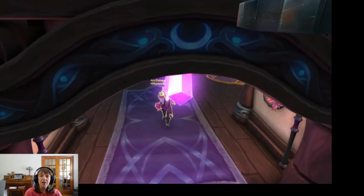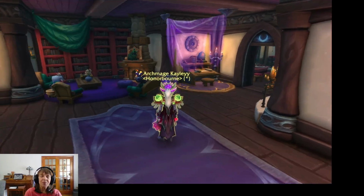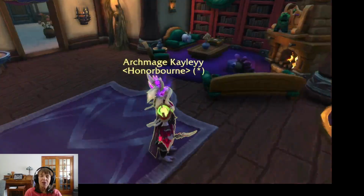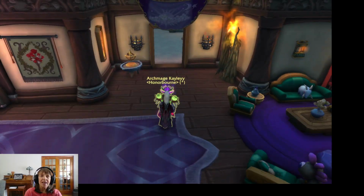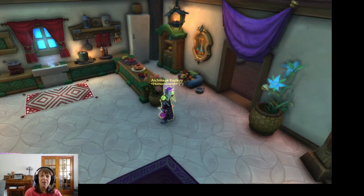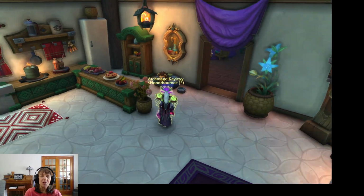So here we are in my living room, and that's my entrance. I have a little desk here. So we're going to first go to the left, and we're going to go into my kitchen, which I rebuilt several times, my little dog area.